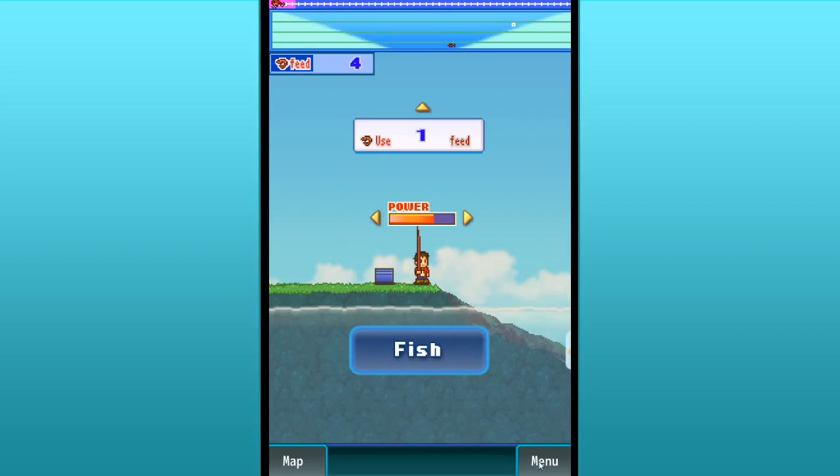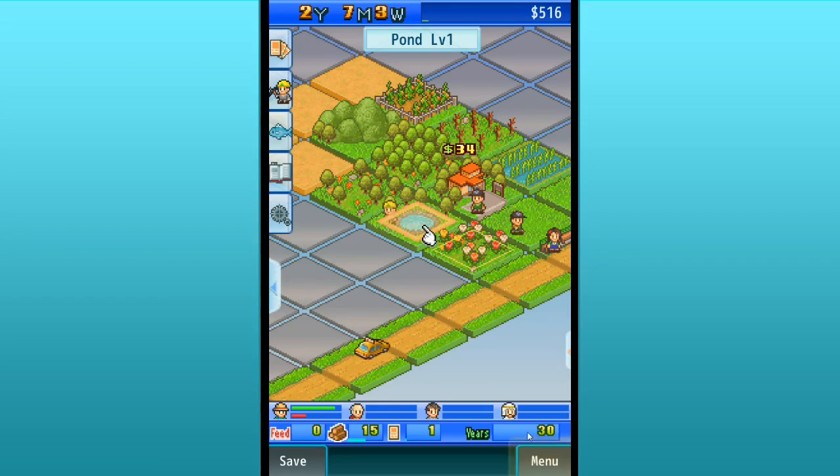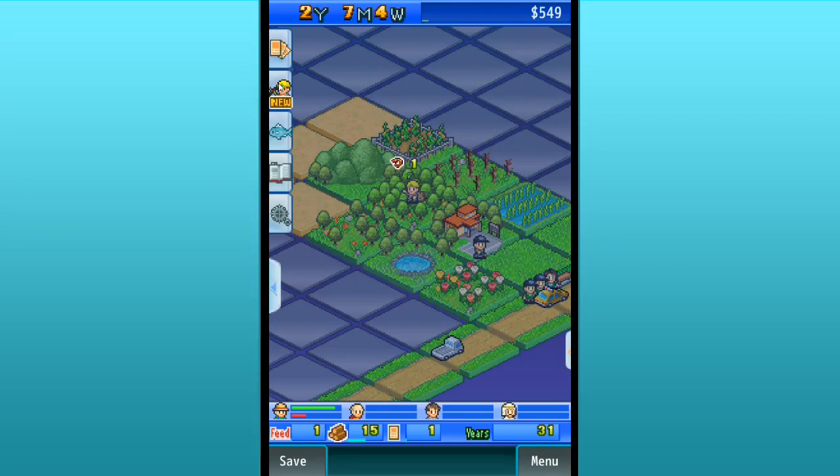Alright. Well, I think that's actually all the fish. So we should probably stop fishing and feed what other fish may be remaining. Yeah, I think there's one fish. And the fish is like, I saw you. You came and you took them. So he's not going to take any feed from us. Lure 1 can now be researched. Let's get started right away. What? I can research lures now?